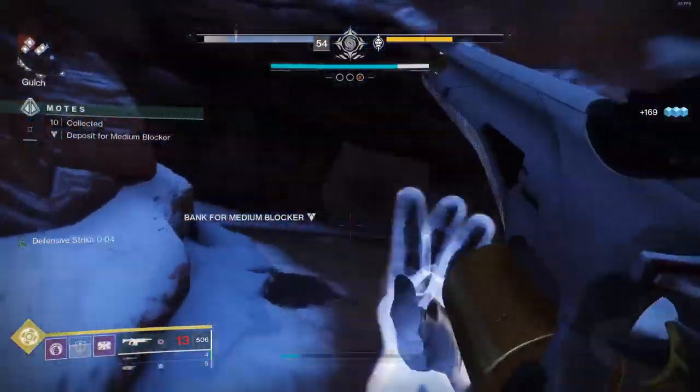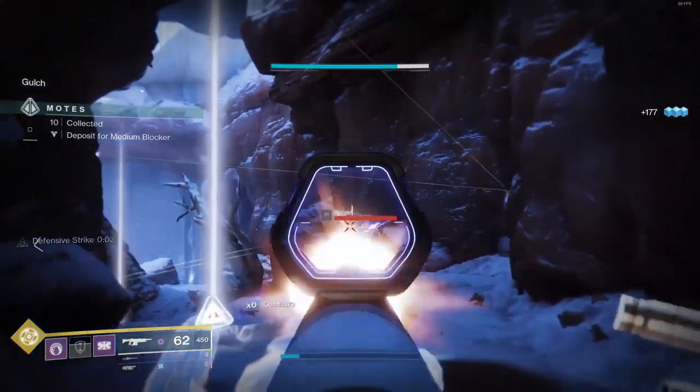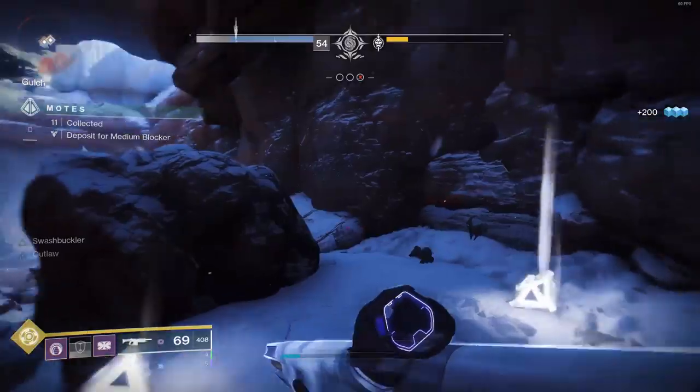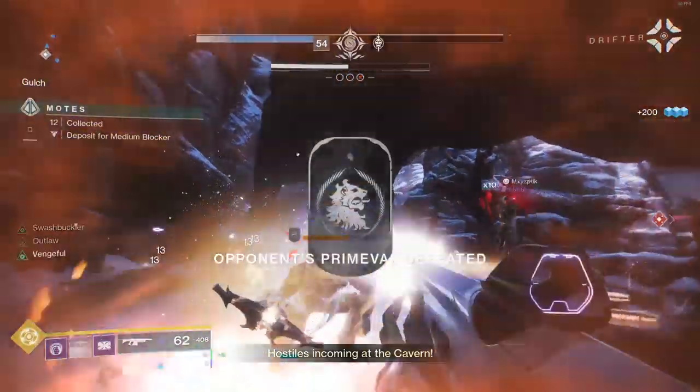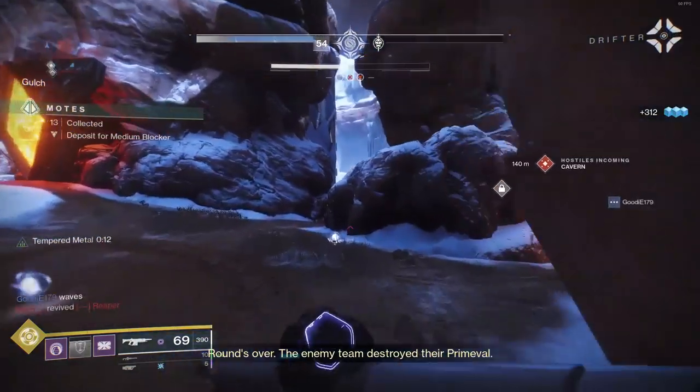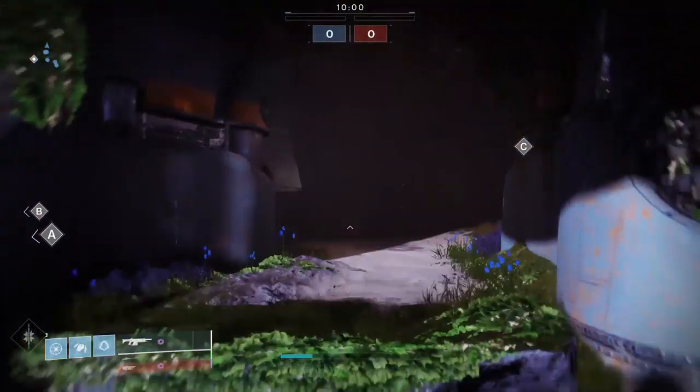We'll just punch this guy. Oh, I didn't get it going. But defensive strike as well, because I'm using this bottom tree Striker, or top tree Sentinel. I can get defensive strike, which gives me extra reload and stuff when I get a melee kill. I've got so much stuff going with this roll. It's pretty crazy.